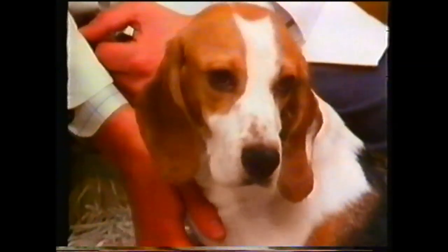Well, they start coming into season normally when they're about 6 months old. The first season is when they're about 6 months. It's a little bit later than that with bigger dogs. Then they come into season at about 6 to 9 month intervals, roughly twice a year. And it normally lasts about 3 weeks.